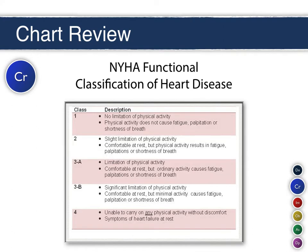Now, this is the New York Heart Association Functional Classification of Heart Disease. I am not going to ask you to regurgitate for me the description of each class of heart failure. Note that Class 1 really has no physical limitations, and Class 4 is unable to carry on any physical activity without discomfort. Heart failure happens at rest. Many times patients are being worked up for an LVAD or a heart transplant at Class 3. At Class 4, the patient is really sick, and they may not be able to tolerate the surgery or the rehab after those major surgeries.